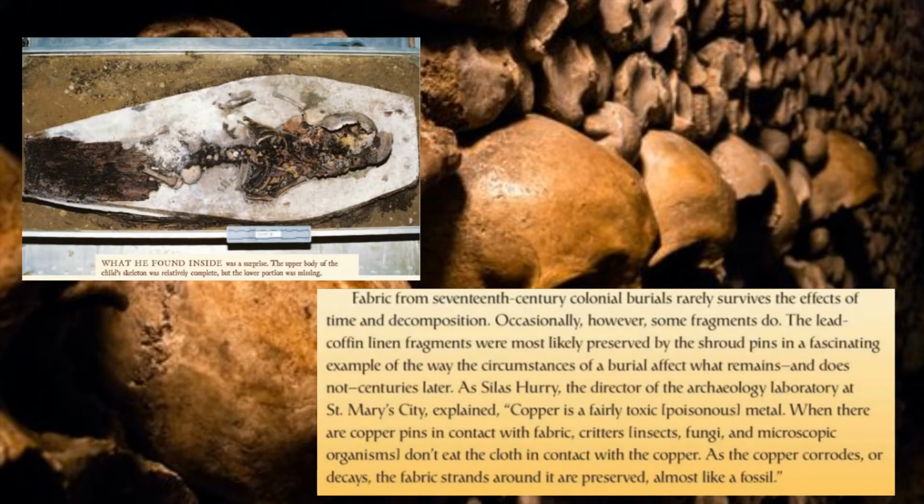Fabric from 17th century colonial burials rarely survives the effects of time and decomposition. Occasionally, however, some fragments do. The lead coffin linen fragments were most likely preserved by the shroud pins in a fascinating example of the way the circumstances of a burial affect what remains, and does not, centuries later.